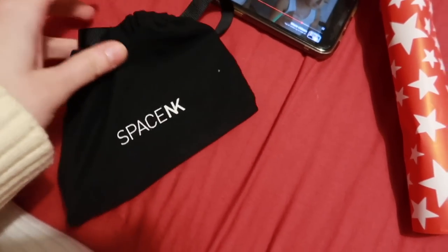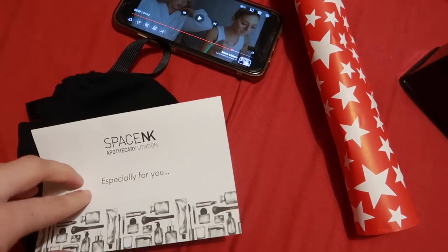Not eyeliner, eyebrow pencil from Space NK. I think it's Hourglass potentially. And I got this little card. So cute. So I'm going to wrap it like that so she can see the card.